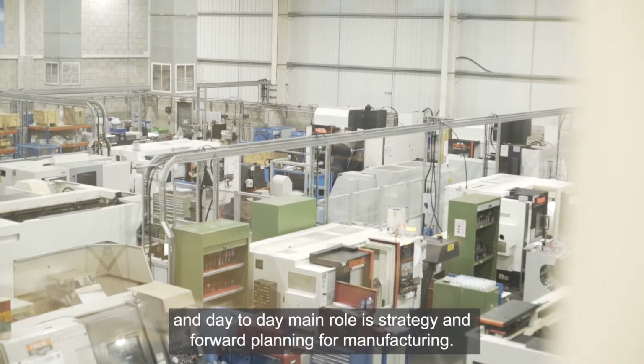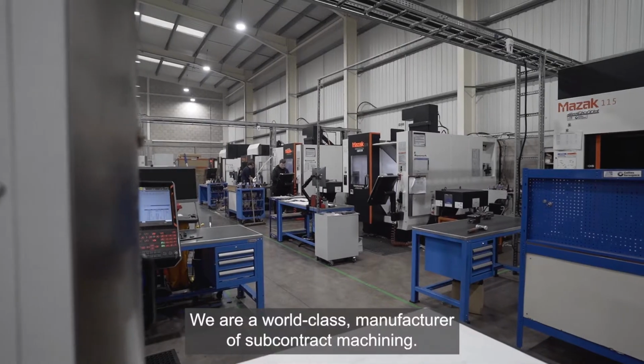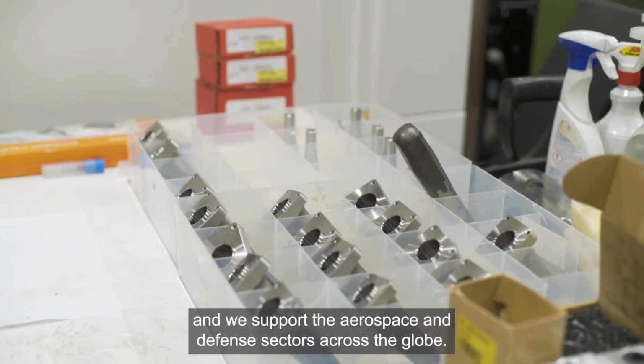I'm Ian Bouquet-Taylor. I'm the Operations Director here at Aerospace, and day-to-day my main role is strategy and forward planning for manufacturing. We are a world-class manufacturer of subcontract machinery. We're based in Birmingham in the West Midlands, and we support the aerospace and defence sectors across the globe.